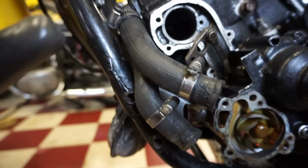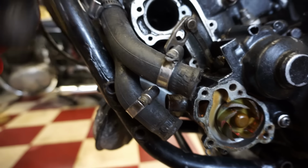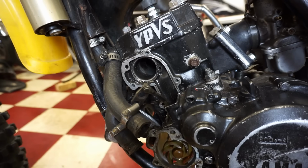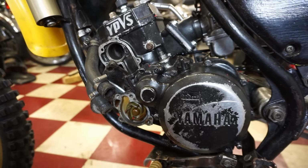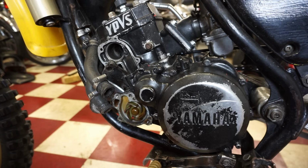Well, what the heck is going on here? There's like a bunch of metallic flakes in there too. What the heck? The seller never mentioned that the power valves were gone. He said it was a running driving bike when he bought it from the seller before him. And he said this cover was off when he bought it, so he would know that the power valves were out of it. That's really crappy.